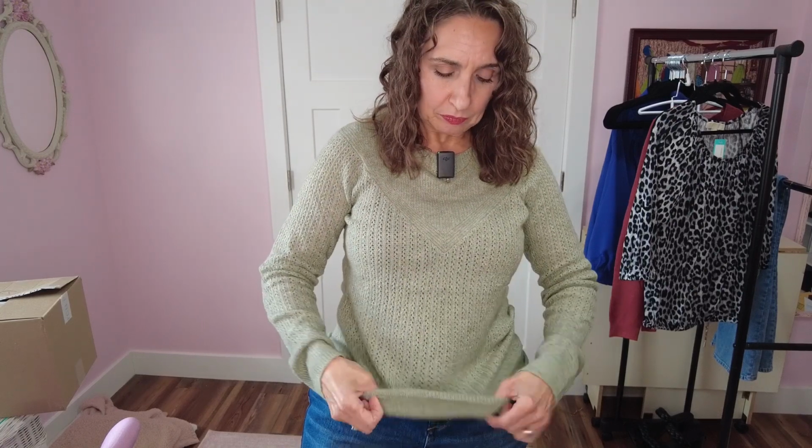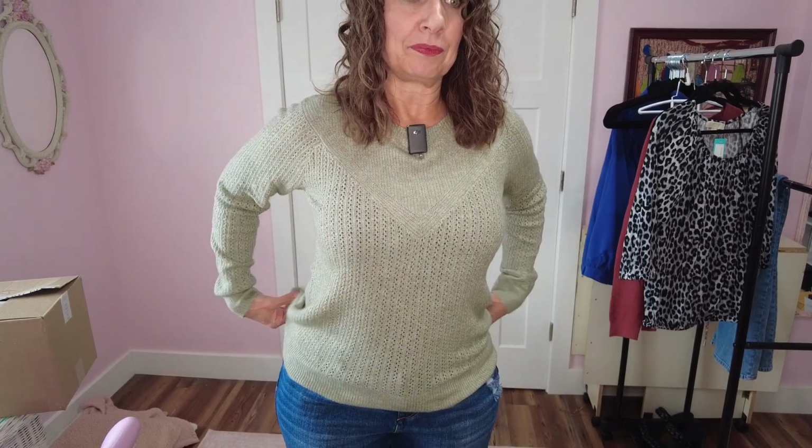I do have, I don't know if you can see, a black cami underneath it that I was wearing when I came down here with a different shirt before I changed into these clothes. So maybe you can see that through a little bit. Normally I would either wear it probably just with a beige bra if it's not see-through, or I would wear it with a flesh colored cami. Little band at the bottom.